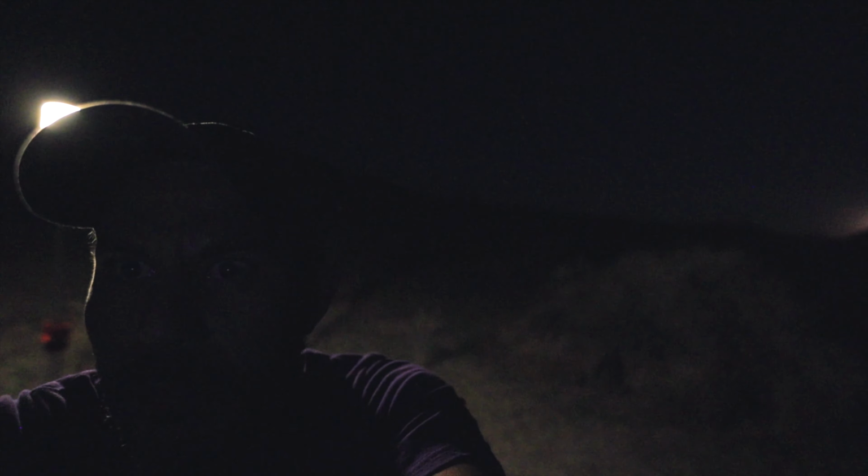Okay, there's the moon. It's coming, it's coming. Dude, I messed everything up. Why am I doing this? Relax, no big deal. Moon's coming out. Okay, you know what? Screw it. That's your composition.